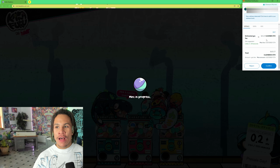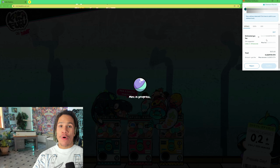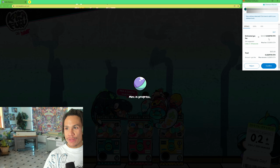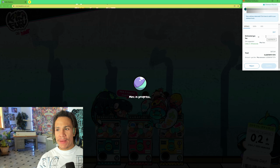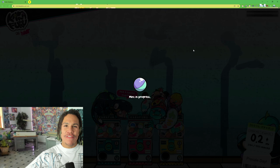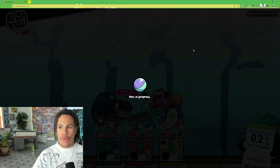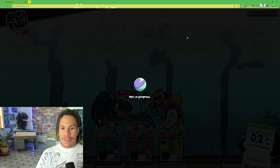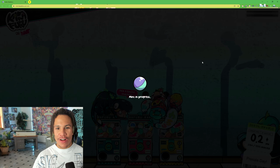Normally, the way that gas works is the more people are doing transactions and buying things, the higher the gas is going to be. But when a project has their smart contract super optimized, the gas is going to be really low. If this contract wasn't optimized, the gas would probably be like 200 something. So it's 58. I'm going to hit confirm right now. It went down a little bit. If it's super optimized, it'll fluctuate like $5 to $10. So I waited for it to drop a little bit right there, and it dropped the whole way down to $58. So my price ended up being a little under $650, which is super dope.